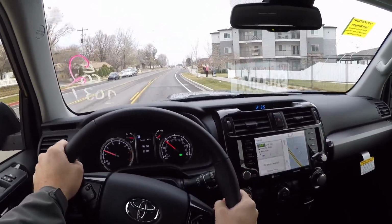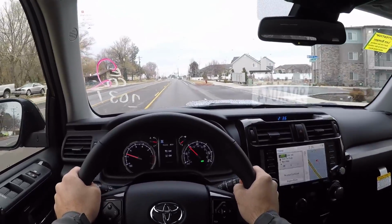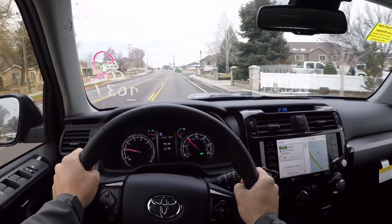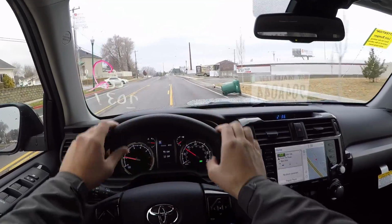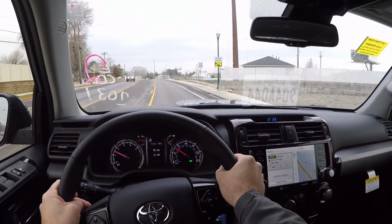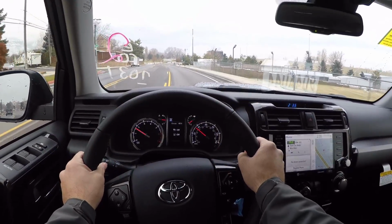Now let's briefly talk about steering here on the 4Runner Venture. So the steering is very light. I would say that, in terms of directness, it's actually more direct than a Sequoia or a Land Cruiser, for example. It has a little bit less input for it to be able to go. The Tacoma, though, would feel a little bit more direct than this, just to give you guys a reference point. Other than that, though, it's a good steering rack.